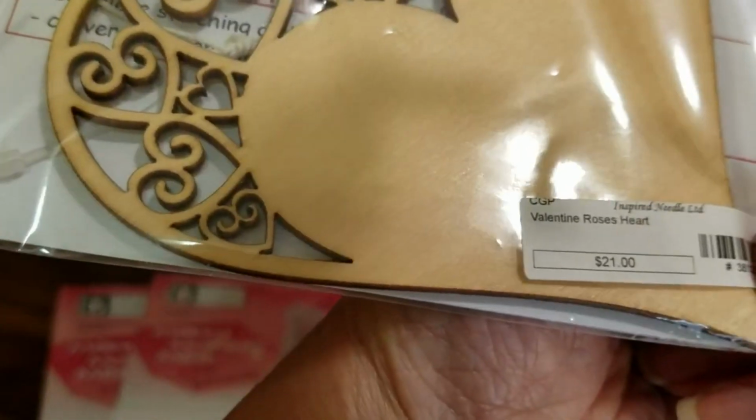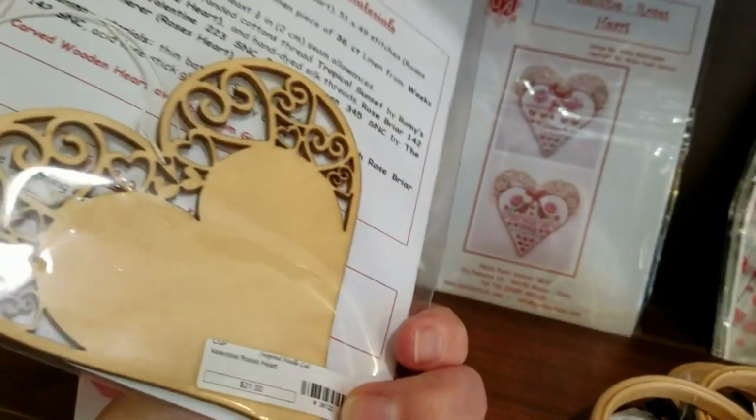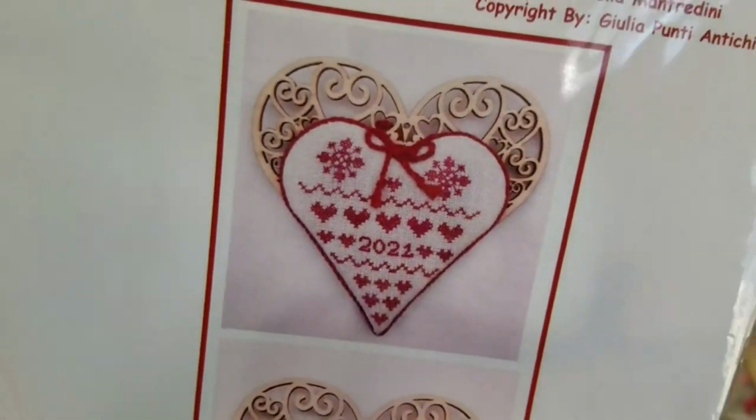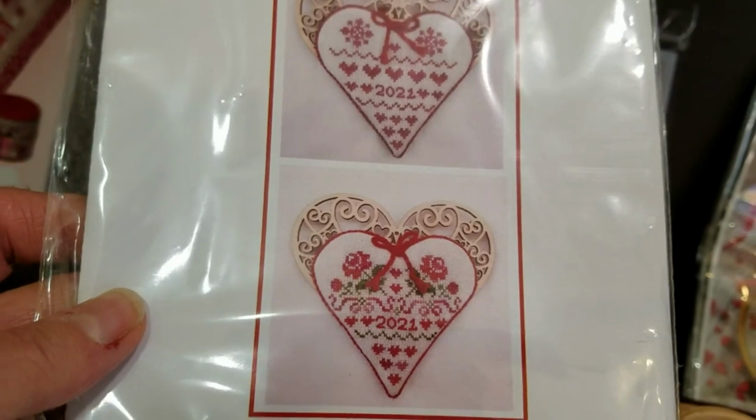This is a kit, how much? $21. It just has the form. You provide your own fabric and floss. So if you wanted to do pink rather than red, it's beautiful.